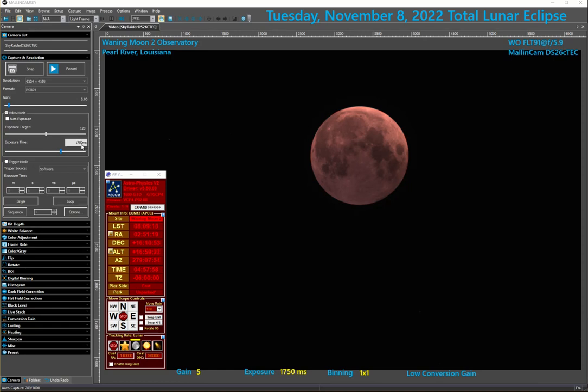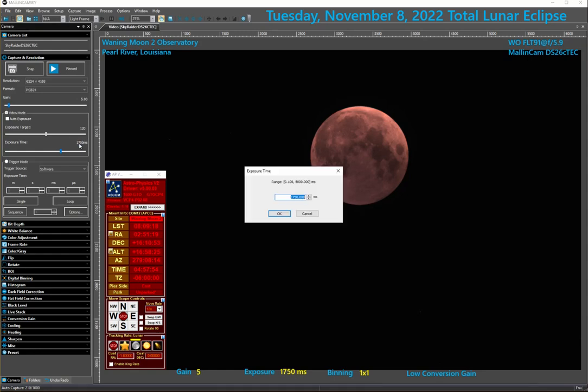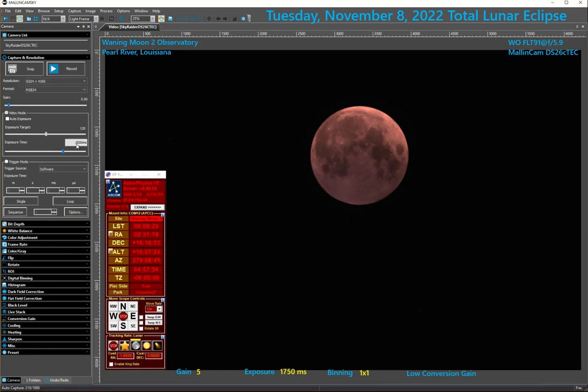Let me see what a 2 second exposure looks like. Let's get to 2010. There's 2 seconds.